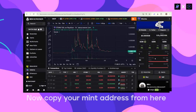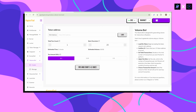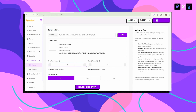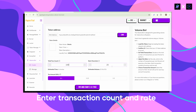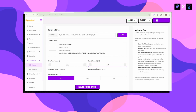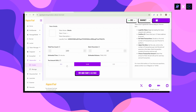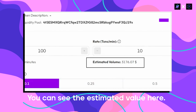Go to DEX Screener. Copy your mint address from right here. Paste it here and load your coin. Enter transaction count and rate. Depending on your expected volume, select one of the transaction amounts. You can see the estimated volume here.